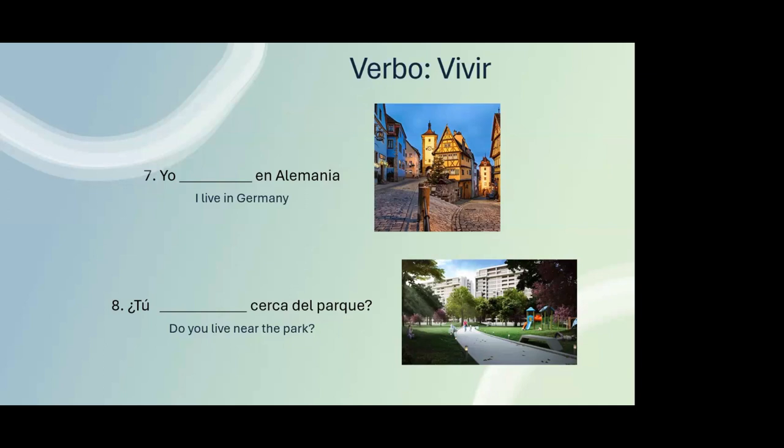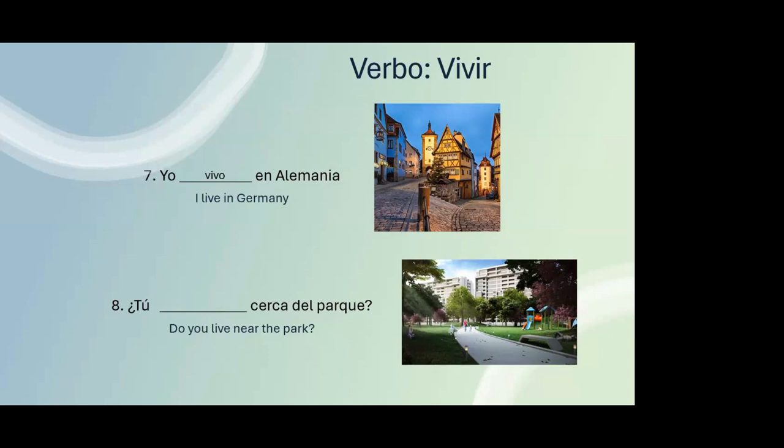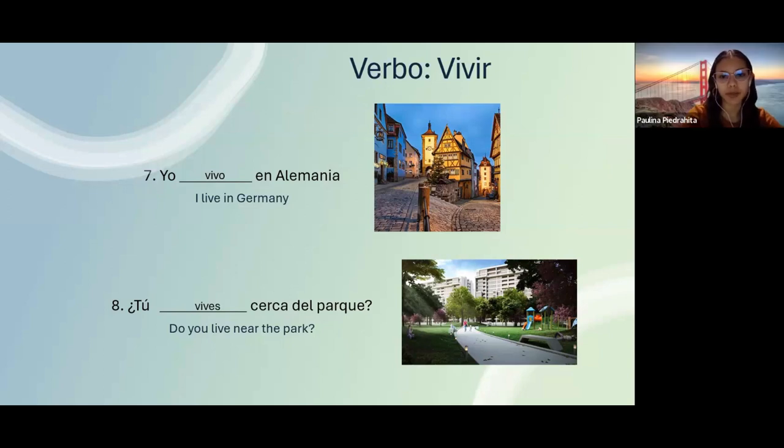Yo vivo en Alemania. Muy bien, yo vivo en Alemania. ¿Tú vives cerca del parque? ¿Tú vives cerca del parque? Muy bien.